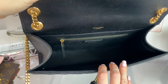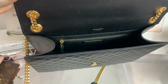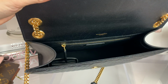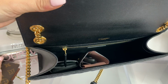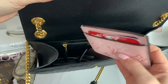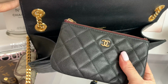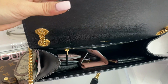It is one large compartment, and I brought a bunch of things that I have in my current purse, and we will just start inserting things. So here is my Rose Elite. Put that in there. I have my 6-ring key holder. They pop in there. I also have this right here, which is my little card holder, which I like to keep gift cards in. Pop that down in there. I also have my Chanel small cosmetic pouch, which you can see that fits in there nicely.